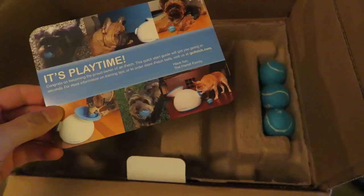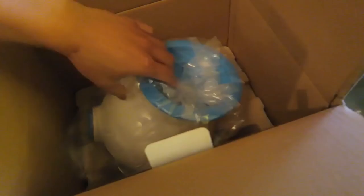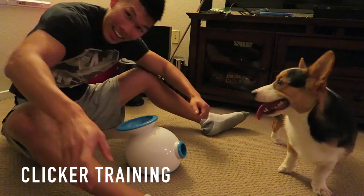Guys, I didn't know, corgis are like working dogs and they like to be given tasks to do. So the iFETCH is like an automatic ball launcher. I have to teach him how to use it. Look at this. There it is.